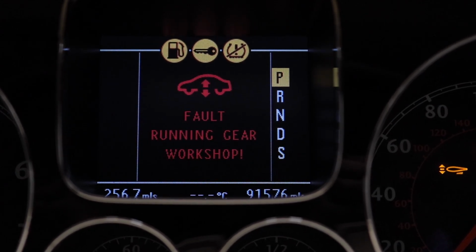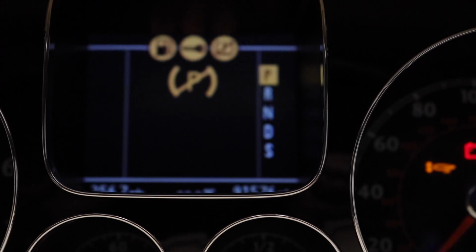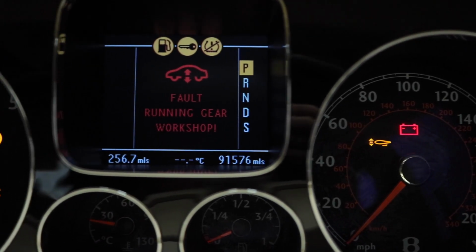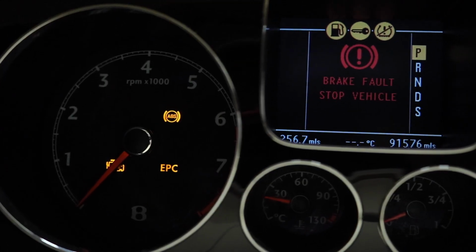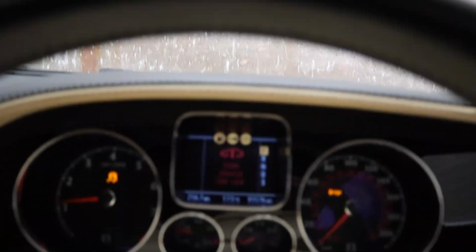Feel free to guess how many there are, but there's probably going to be more than a 1990s dance track. Not to mention that the dashboard is actually lit up like a Christmas tree. We've got just about every warning light going on there that we could possibly have, so it's not a great start to the Bentley project.